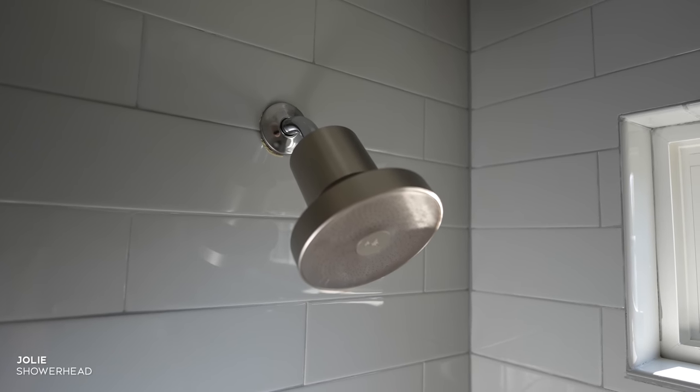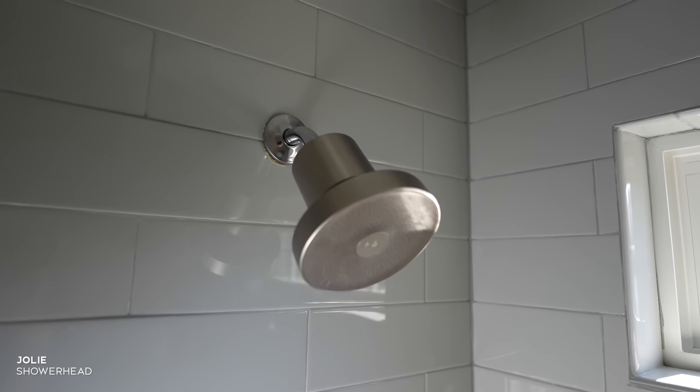Next is the Jolie Showerhead. This has been fed to me on ads for so long that I finally pulled the trigger because Marco and I had a broken shower head and he was about to replace it with some ugly looking one, and I was like, no, let's see what the hype is with this. And it feels so nice. The only thing with this is that you do have to buy their replacement filters.